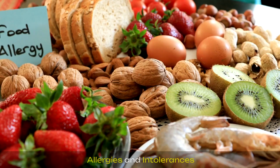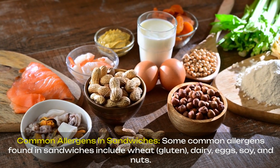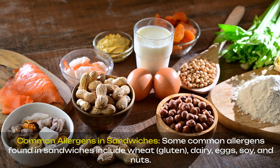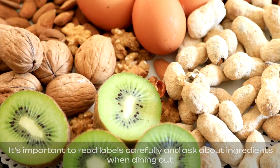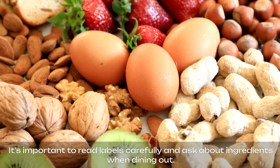Allergies and intolerances. Common allergens in sandwiches. Some common allergens found in sandwiches include wheat, gluten, dairy, eggs, soy, and nuts. It's important to read labels carefully and ask about ingredients when dining out.